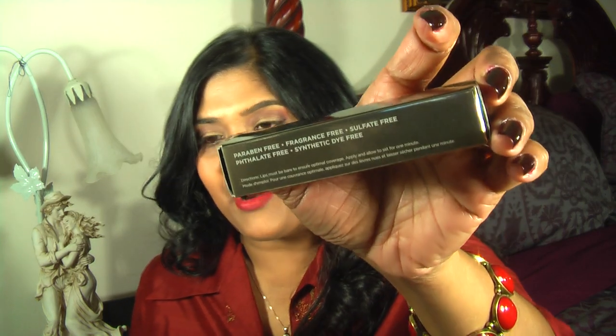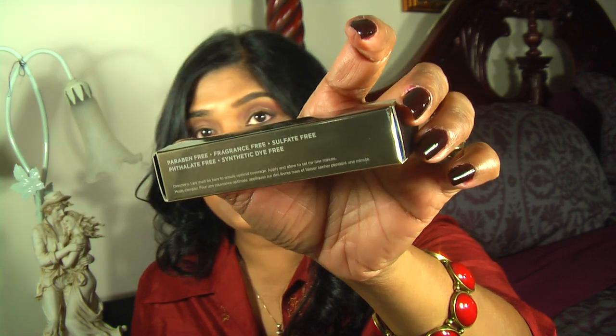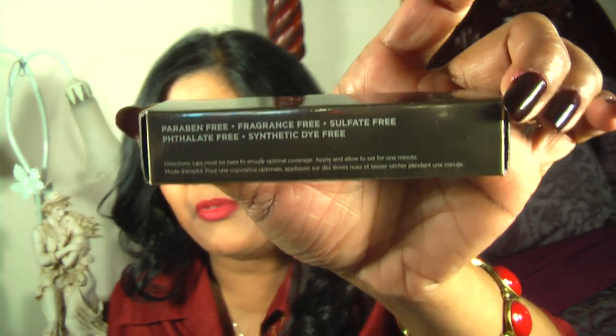And this lipstick is really different from all the other lipsticks that I showed you, because it is all sorts of free. It's called paraben free, fragrance free, sulfate free, synthetic dye free. As you can see, everything free in this one. It's a nice, beautiful color, and it's very lightweight. That's what I am wearing on my lip today. It's very lightweight on the lip, and you don't need a lip liner with it. It's really pretty, and easy to apply, and they say it's about 14 hours of wear in the tube.